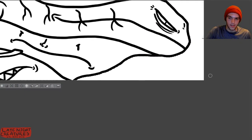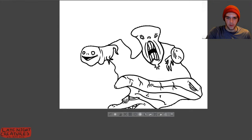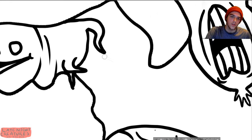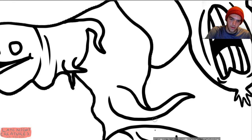Okay. So now we have to go back up and deal with this. I've basically taken out this bottom half of the outline. Everything's filled in there. So now I have to figure out what to do around here. So I see another head. I see another head and body right here. There we go. So that's a nice shape to work with.